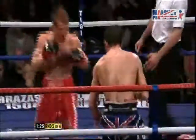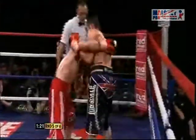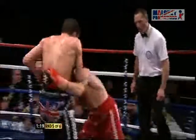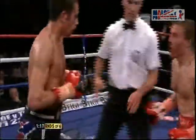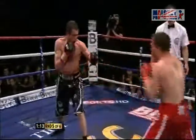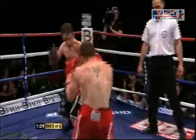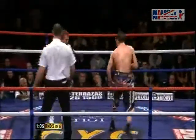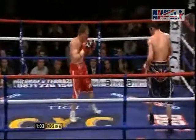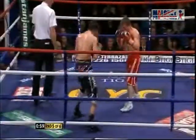Showing good variety and space and intelligence. John Watson maturing even through this one fight. See, he's not moving straight back from Murphy's attacks, standing his ground now, and at times pushing Murphy back. There's a little feint. Thinking what he's doing now, Watson.